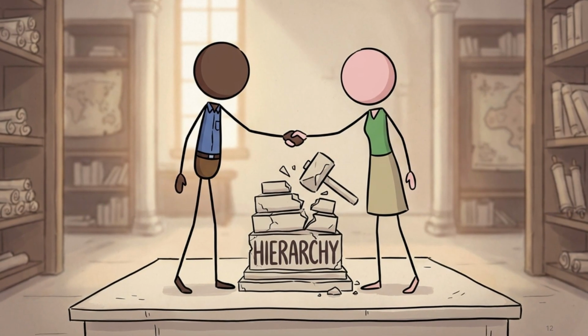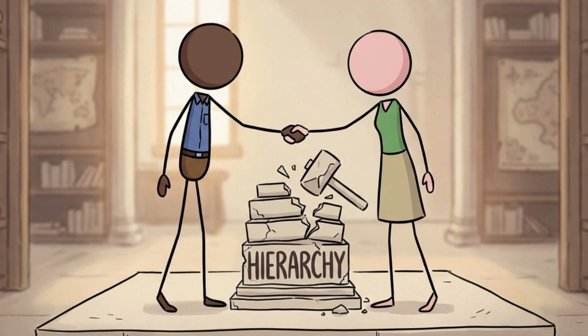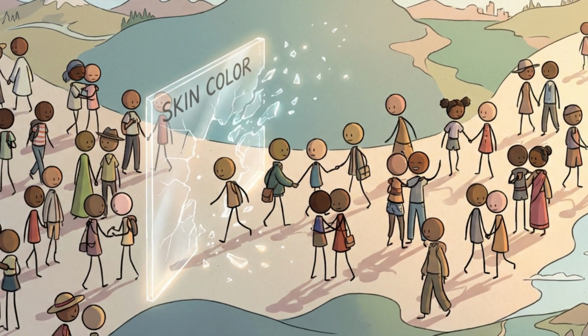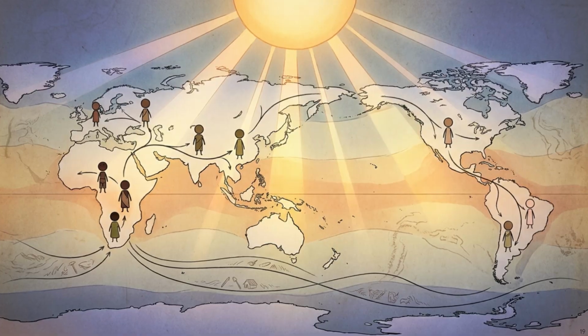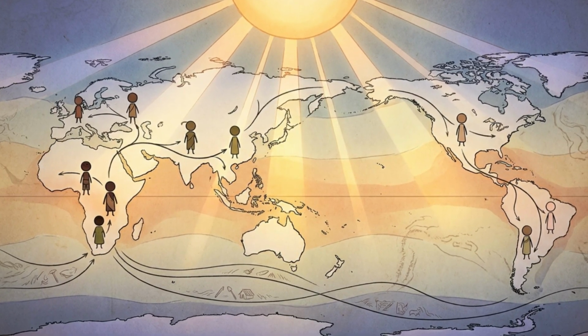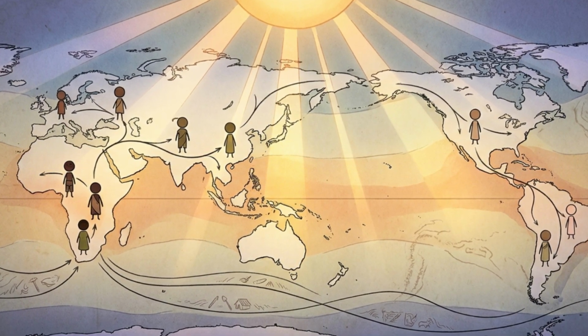But before we begin, we need to destroy one of the most persistent myths in human history. Skin color is not a biological border dividing humanity into separate kinds of people. It is not a measure of intelligence, civilization, or human worth. It is a visible trait shaped by many genes, migration, ancestry, culture, and the ultraviolet environments experienced by past populations.